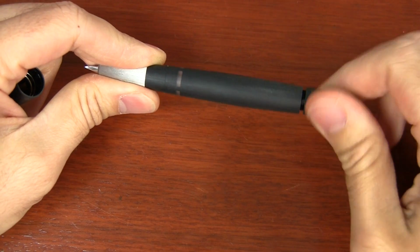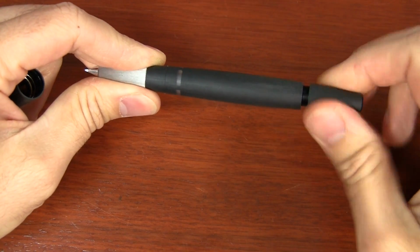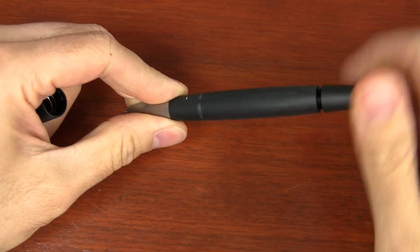It also allows you to grip your fingers a little bit closer to the tip of the nib without getting your fingers all inky. It's a very durable pen, holds up well. I take mine with me pretty much everywhere that I go. And it's got a piston filling mechanism that holds a lot of ink, so you won't be inking it up as much as you would with some other pens.